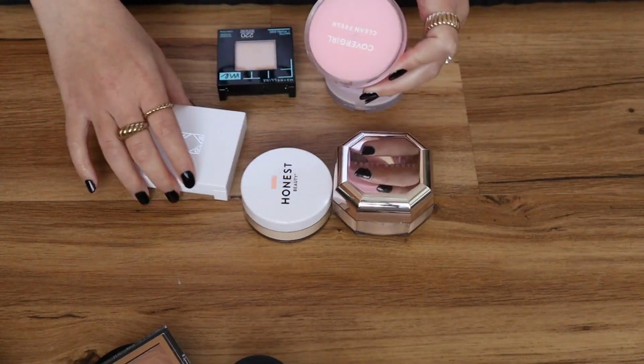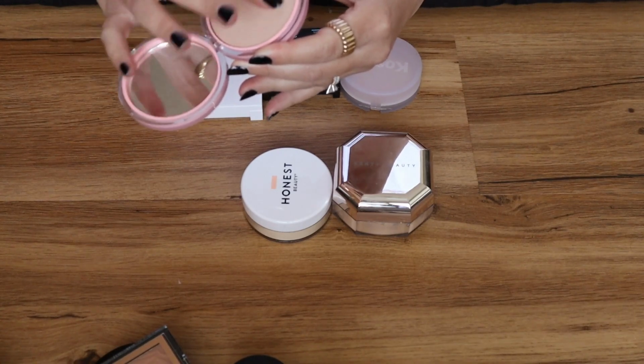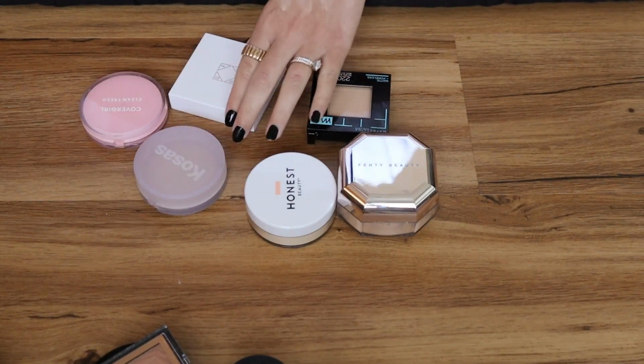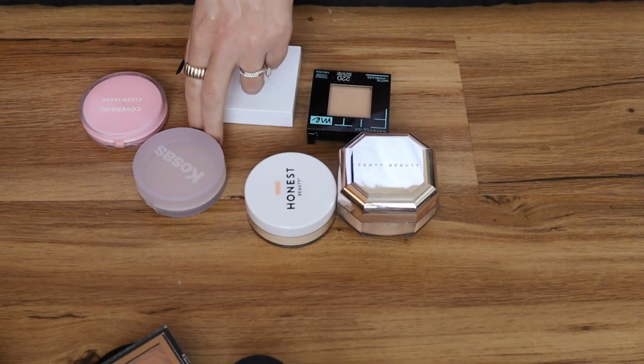I have 2 loose powders and then 4 pressed powders. I'm gonna go ahead and swatch the pressed ones just to see what they're looking like. Okay, so that was really easy. This is gonna be a pretty easy decision. So I love the Kosas powder. This is in the shade Breezy, for sure not getting rid of it.